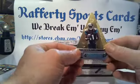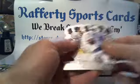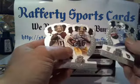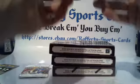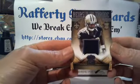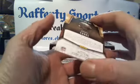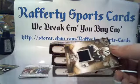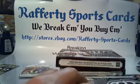Yeah, Marqise Lee, Jaguars. Two base cards, actually three base cards. And heirs to the throne, Brandin Cooks, patch for the Saints. That is 42 of 499. And last box coming up.